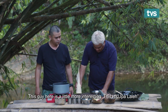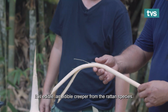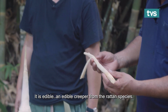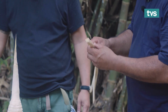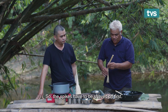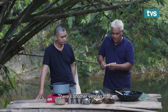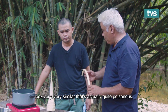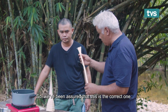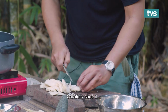This guy here is a little more interesting. This is upalale, an edible creeper from the rotan species. In the wild, this thing is completely covered with spikes, so the spikes have to be shaved off first. Yes. There is another version that looks very similar that's actually quite poisonous, so we've been assured that this is the correct one.